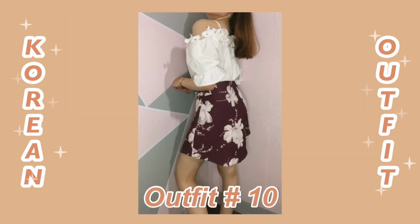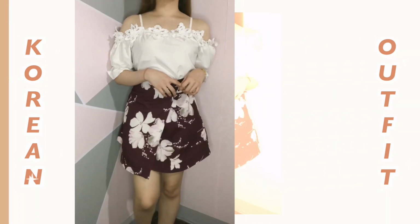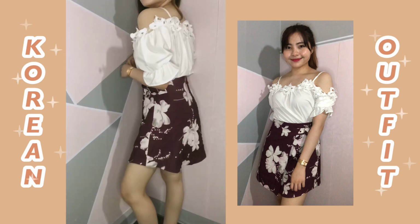Next is pa-girly outfit. Of course, di mawawala ang mga pa-off-shoulder or pa-bakuna top sa Korean style. Super cute ng top, pero ayan, nabenta ko na siya for only 120 pesos.